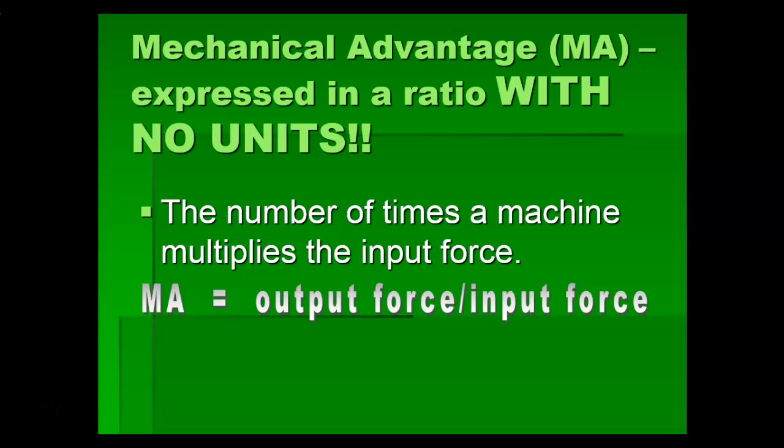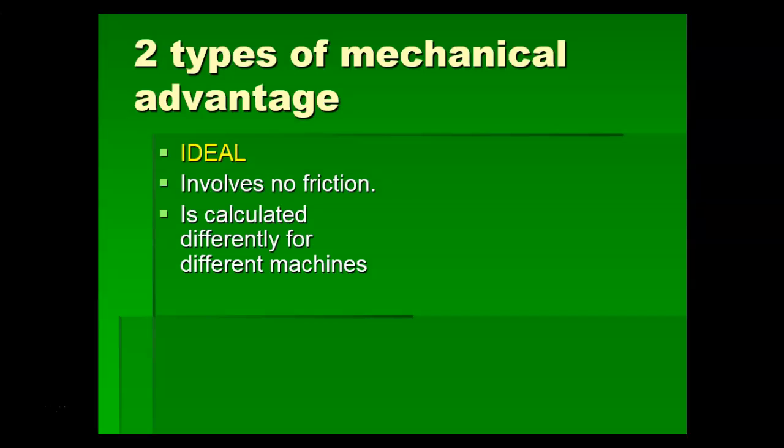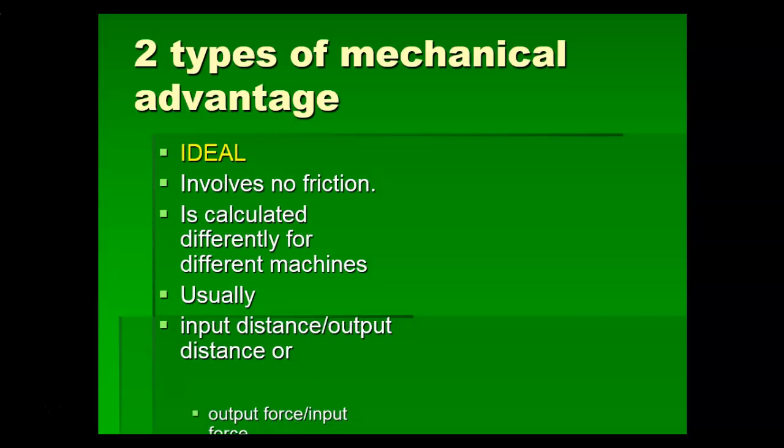But this is what we call ideal. The actual advantage would be times efficiency. I'm sure he shows that pretty soon. Two types of mechanical advantage. We have ideal, which is what we just calculated, and it involves no friction. It's calculated differently for different machines. Usually input distance divided by output distance, or output force divided by input force.